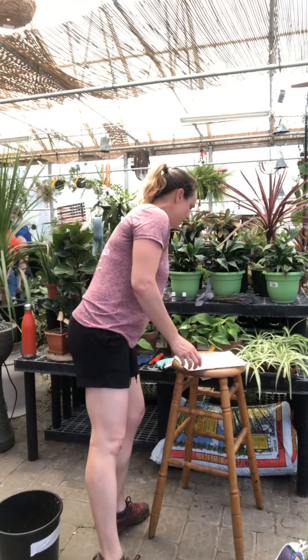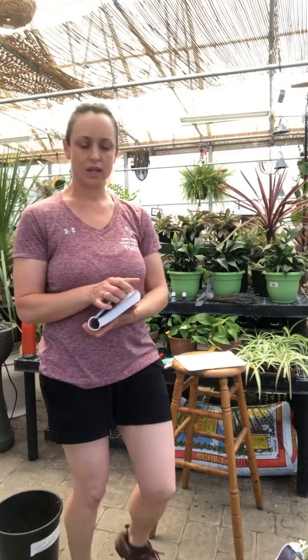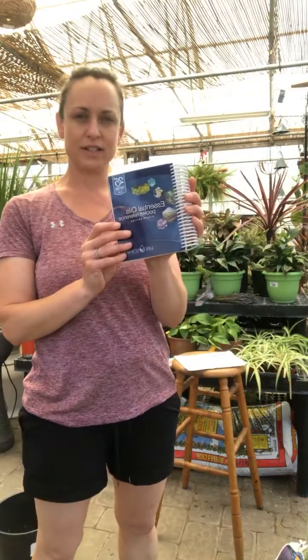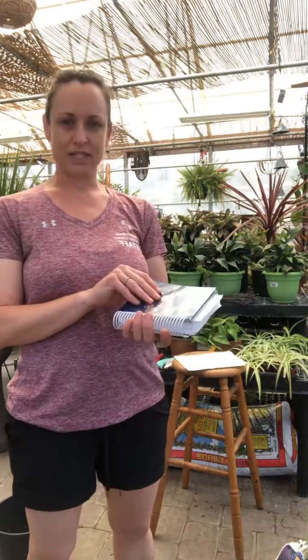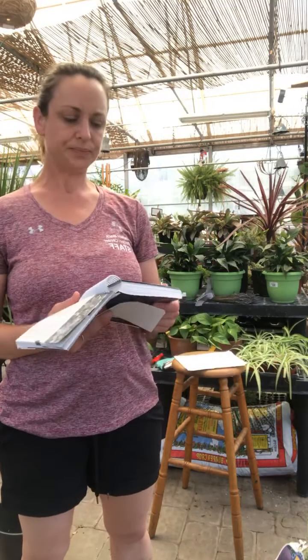I am going to read a little bit. I always use the Young Living essential oils, and we have this awesome pocket reference. This is going to tell you a couple of differences between the Lavandin and English lavender. There are just more therapeutic benefits to using the English lavender.